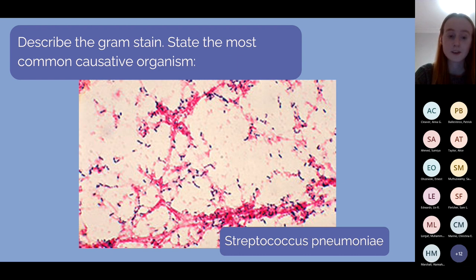It's a lot more common than your meningococcal septicemia associated with the rash and things like that, which is strange. But that might be to do with the new vaccines they've got for meningococcal meningitis, which makes the strep a lot more common. But just good to be aware of.